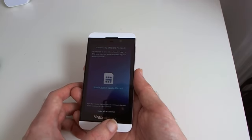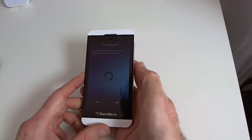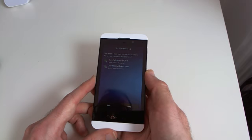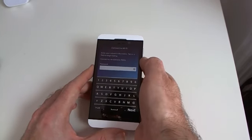If you don't have a SIM, you can continue and connect to Wi-Fi. Well, we're telling it to. There we go. It's now asking us to connect to a Wi-Fi network. It's picked up a couple of mine, so I'm going to connect to this one. It's asking me for the password, so let's just pop the password in, and we should then be connected to Wi-Fi.